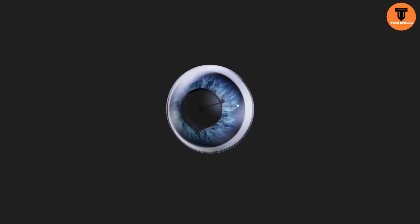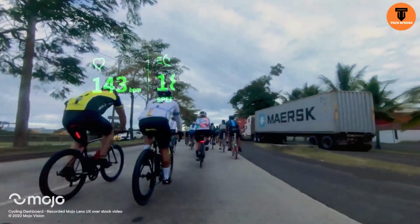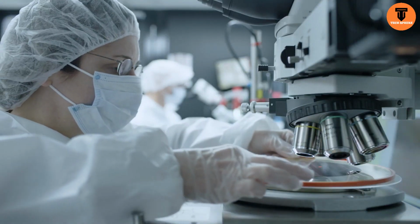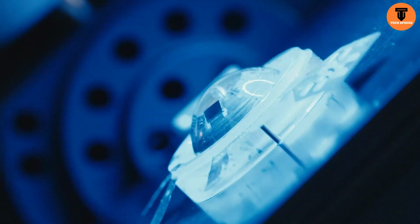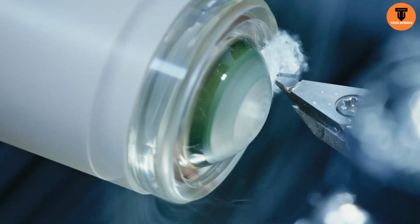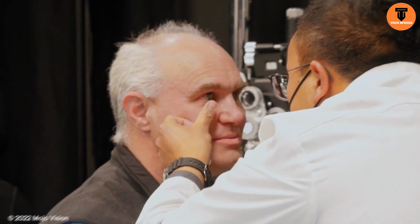Unlike bulky AR headsets or distracting glasses, Mojo Lens offers a subtle, silent overlay of digital content. No clutter, no distractions. You stay fully present in the moment, while still getting the data you need, directly, instantly, and invisibly. Whether you're training, presenting, or just living, Mojo Lens lets you do more without doing extra. Developed by Mojo Vision, this technology isn't about escaping reality, it's about enhancing it.